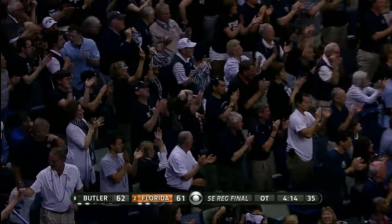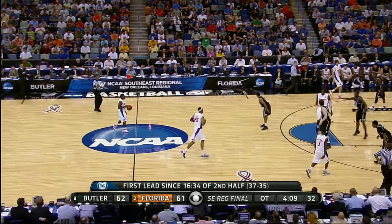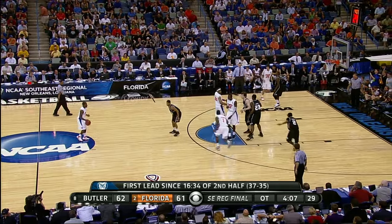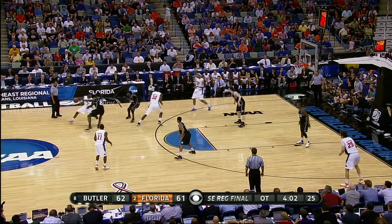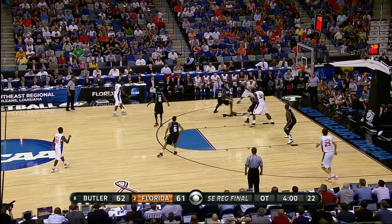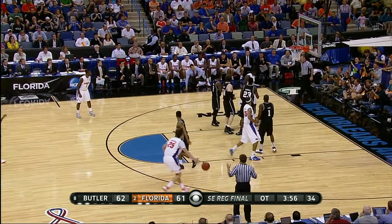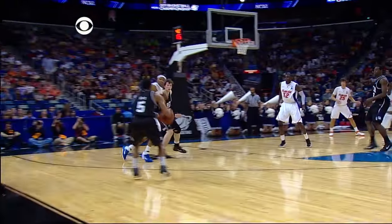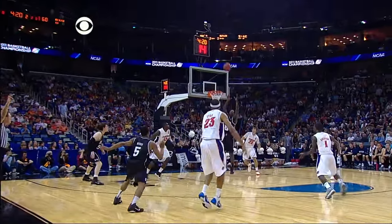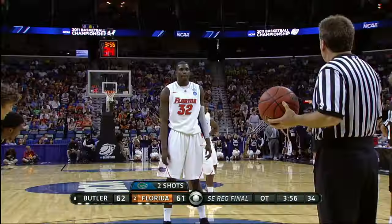Marshall's been fantastic on the offensive glass for Butler in this tournament. Yeah, well, he came in averaging 3 in the 3 tournament games, and today he's done a terrific job. This is his 5th offensive rebound. Tyus driving, pulling, Macklin, rebound, and a foul. Well, Norris with the jump shot, Tyus with a nice block there, but it goes right into Marshall's hands and a terrific pass on the streaking Matt Howard on the baseline.